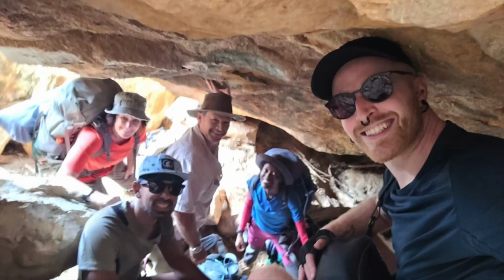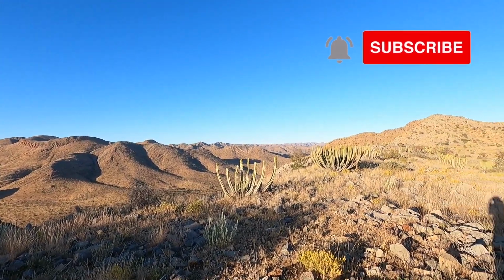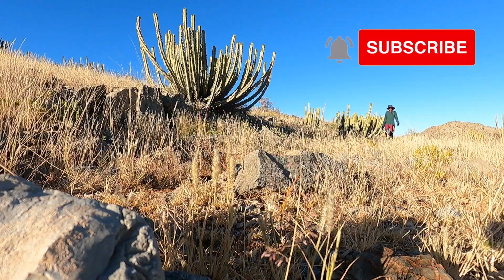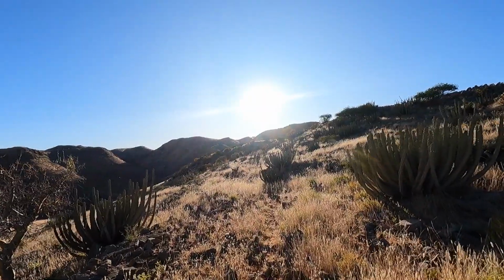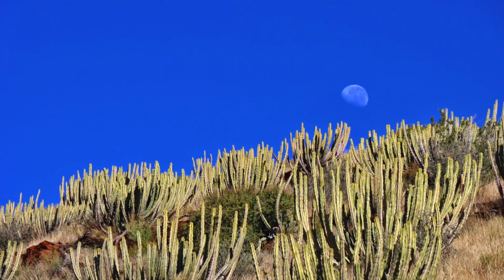Day 5. Squeamish to NAUKLUFT. We hiked 17 kilometers and had an elevation gain of 574 meters. Day 5 started with low temperatures and a big climb. When we reached the top, we were greeted with the warmth of the sun and euphorbias. Lots and lots of euphorbias.